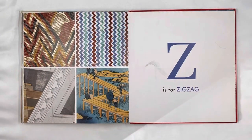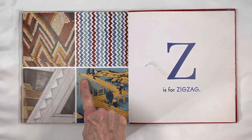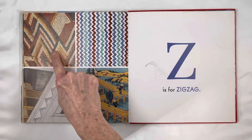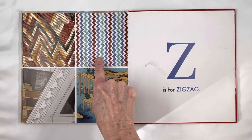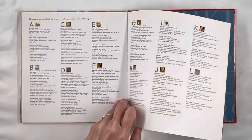And Z is for zigzag. Zigzag. And zigzag. And zigzag. All of those are zigzagging. The end.